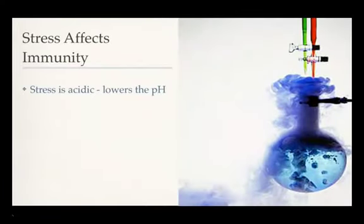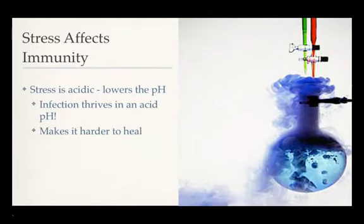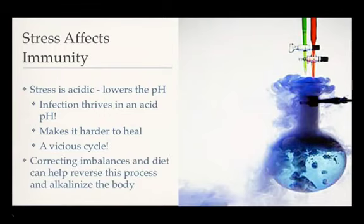Stress, of course, affects the immunity. Stress is acidic. It lowers your pH. An infection will thrive in an acid pH. In fact, they have found that people don't seem to get cancer unless their pH is very acid. Acid pH makes it much harder to heal, but it's a vicious cycle, because it's stressful to not heal, and so your pH gets lowered, and so you need to break out of that if you can.